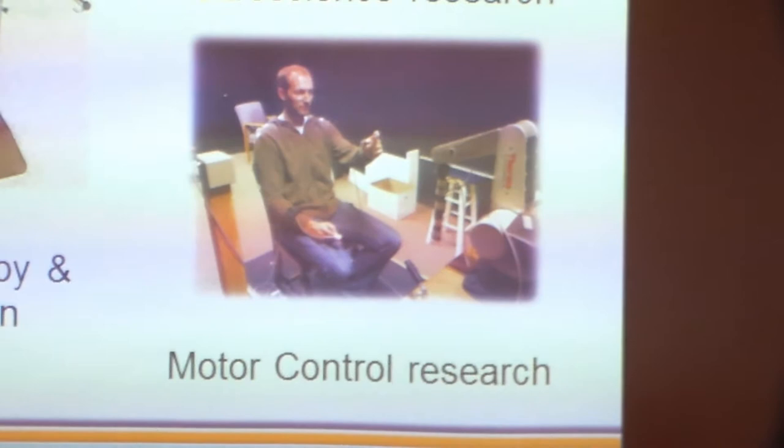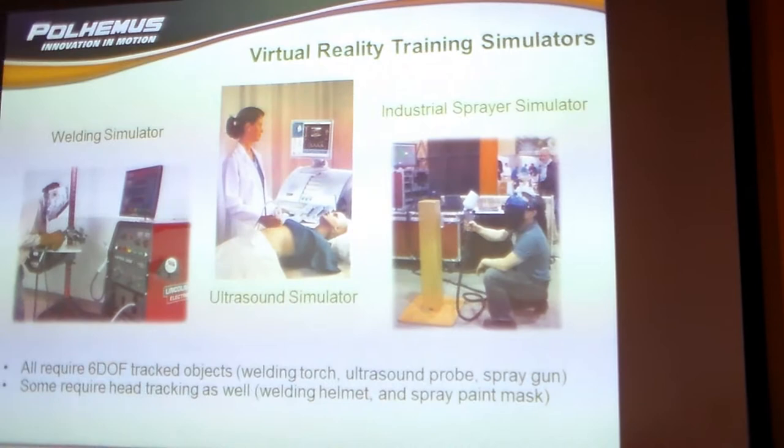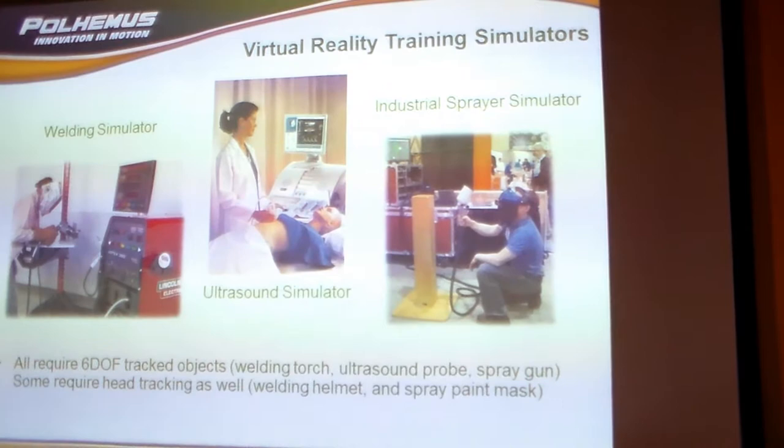So the crux of this presentation is going to be about virtual reality training simulators, because that's where we're seeing the most traction in the medical VR space. I'll talk about this and actually show a video of a very successful commercially available system. But I want to start here.